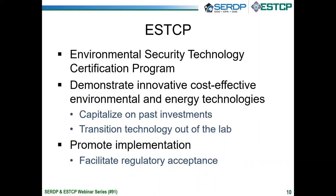On slide 10, ESTCP is the Environmental Security Technology Certification Program. In this program, we demonstrate innovative environmental and energy technologies. These investments capitalize on past investments under SERDP or other research programs and are designed to transition technologies out of the lab and into the field. Especially important in all ESTCP demonstrations is the ultimate transition to implementation and regulatory acceptance. On the next slide, SERDP and ESTCP are complementary programs. So much of the research occurring in the lab and pilot scale is in SERDP with occasional field efforts, while in ESTCP, demonstrations are primarily at the pilot and field scale, although occasionally supporting lab efforts are conducted.